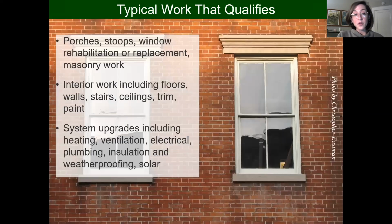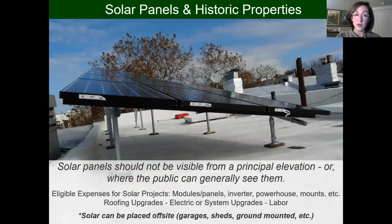Some other examples of work that qualifies, we have a lot of porches in New York State, stoops, window rehabilitation or replacement, masonry work. There are lots of interior work items that would apply as well, such as floors, walls, stairs, ceilings, trim, and paint. Systems are also an extremely important part of your home, so mechanical, electrical, and plumbing systems, heating, ventilation, insulation. We get a lot of questions about insulation and weatherproofing. And solar panel installation actually also qualifies for the program.